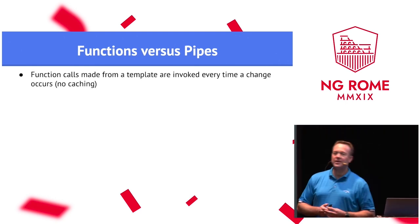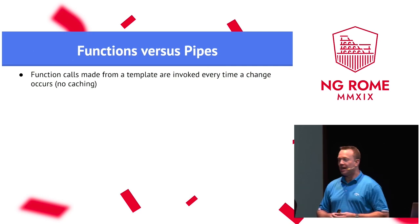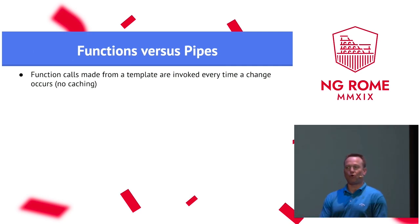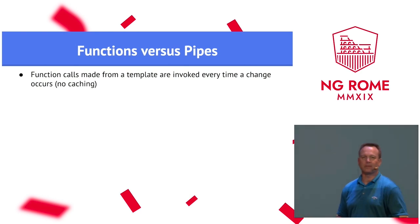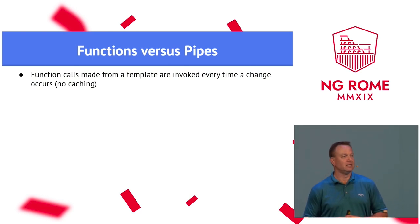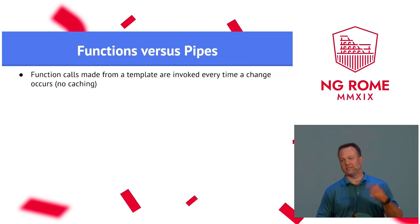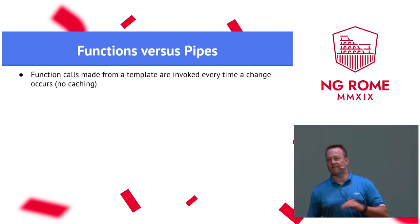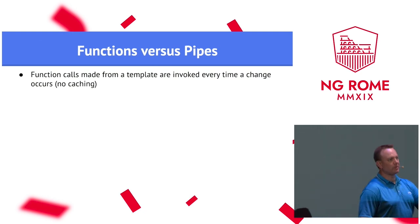So one thing to really, really be aware of is that functions are not going to be the most efficient option. Now, are they inappropriate? No, you probably won't even notice in many cases. They did because it was a lot of data in a grid, and every single row was causing that function to be reevaluated, reevaluated, reevaluated.